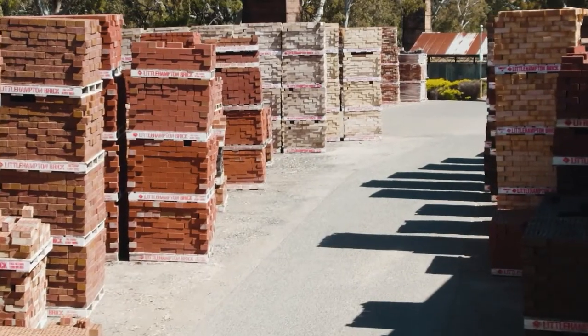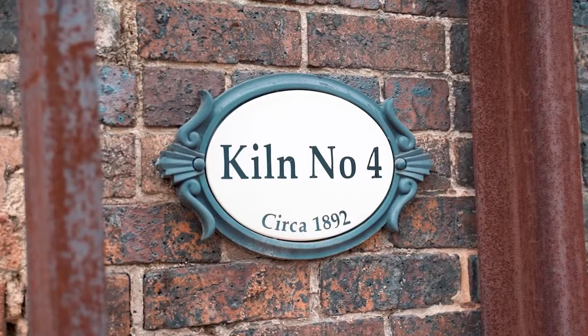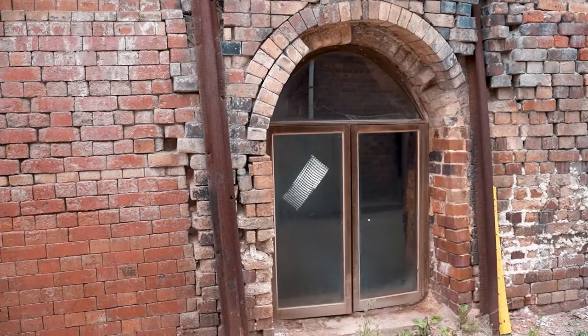So this is our paver yard, basically where we store all of our pavers. These old kilns, as you'll see, have been around since 1892. They're not used as kilns anymore. We use them for what we're going to use them for today.